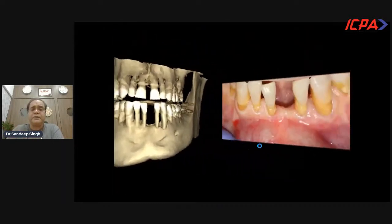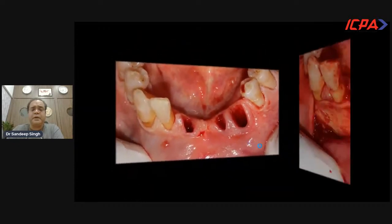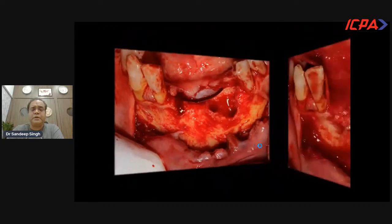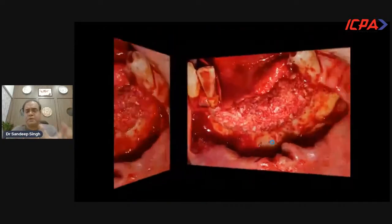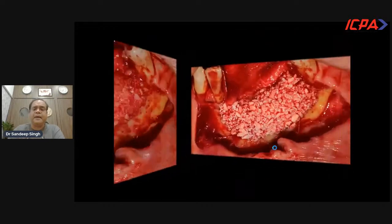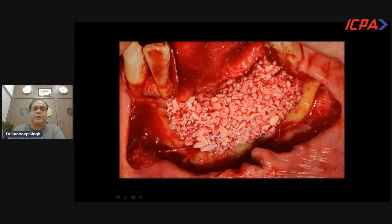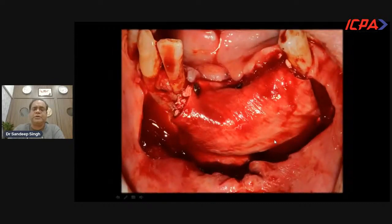This is another case, quickly. This patient came from Bahrain especially to get the dental implant treatment done, and I used my combined xeno dentinal bilayering technique. And here the top layer of xeno, and then sausage.